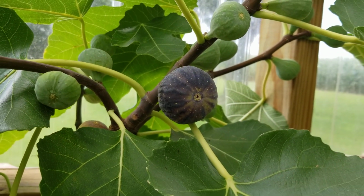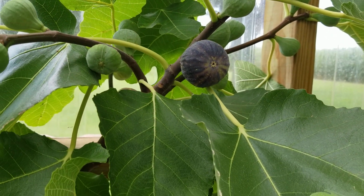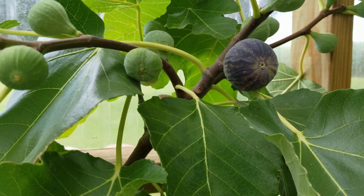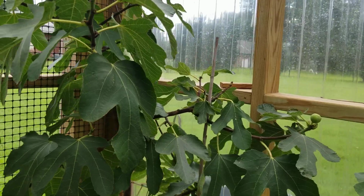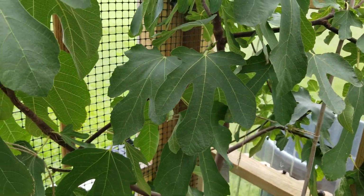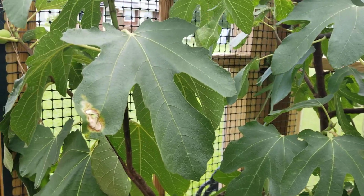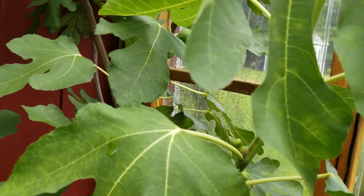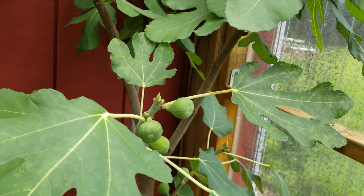These are 4 varieties that I would never separate from. Italian 258, Black Madera, Ronde Bordeaux, and Smith, especially for container growing. Now, they're not practical for growing in ground, but for growing in containers, they're tops.